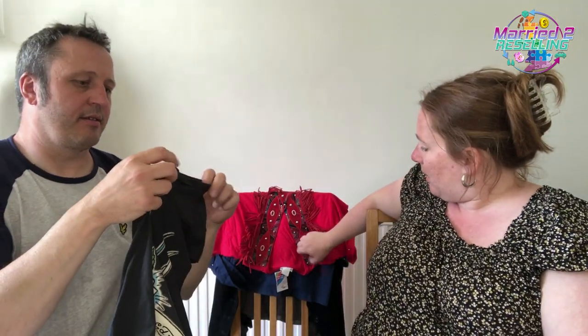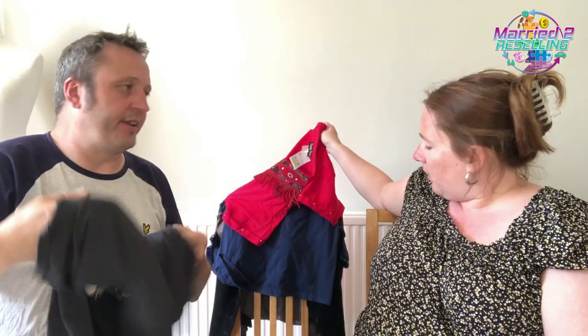What do you call that sort of sleeve, do you know? Oh, it's not a raglan sleeve, I can't remember. Like when it's sort of... It's like a hem, isn't it? Yeah. I've no idea what I'm talking about. No.